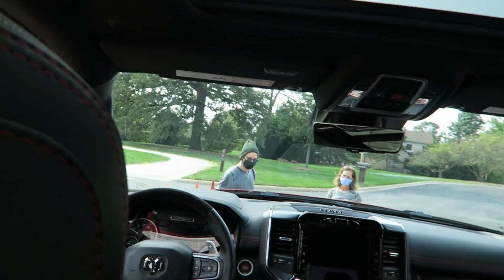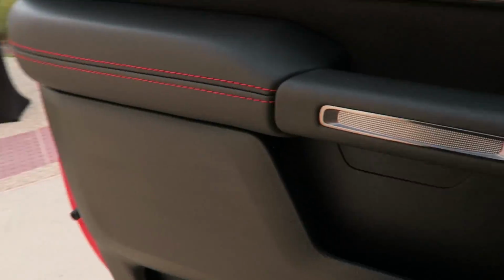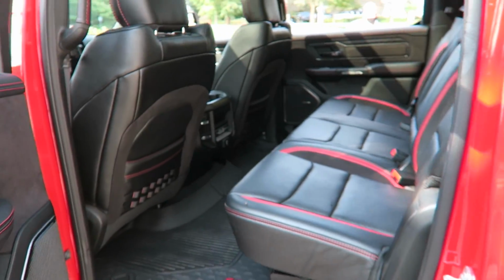Oh, other thing, you can get a digital rear view mirror now. So there's a camera mounted up there, makes it a digital rear view mirror. We also have heated and cooled rear seats, a lot of red accent trim all over the place. It is quite a drop down because this is very off-road capable. All right, that's the interior.